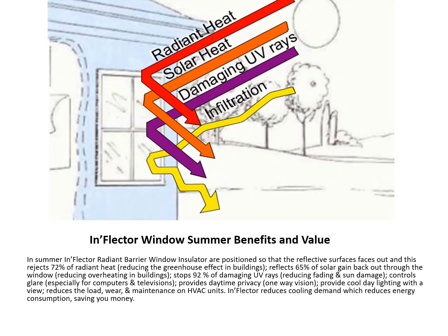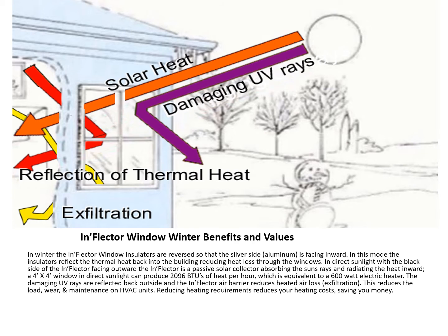Inflectors dramatically reduce all of these bad elements. Reduces 72% of the radiant heat, 92% of the UVs, and about 65% of the infiltration. In the winter, we want that solar heat, but with Inflector we can magnify that because it's reversible, where it's also a solar collector in cold weather. Dramatically reducing UV rays, dramatically reducing heat loss.